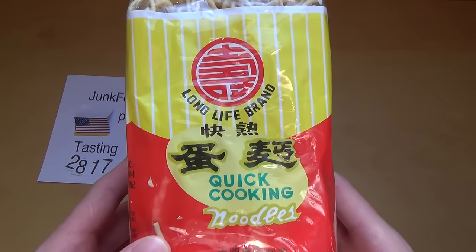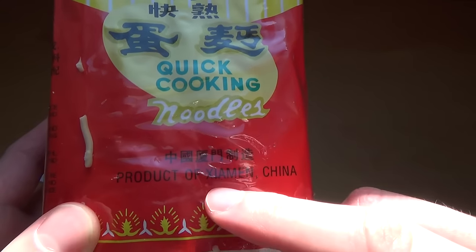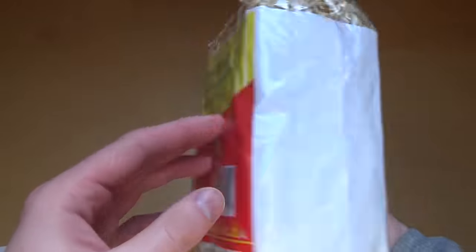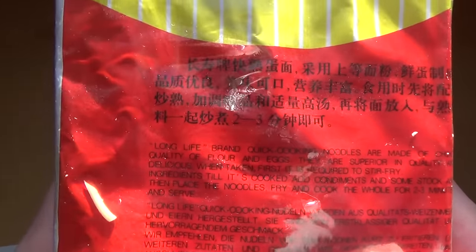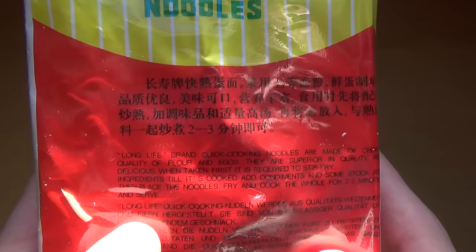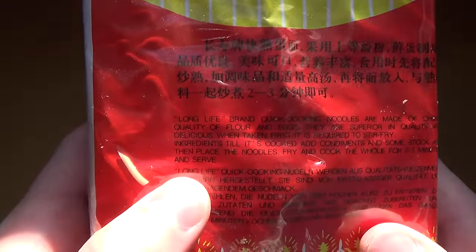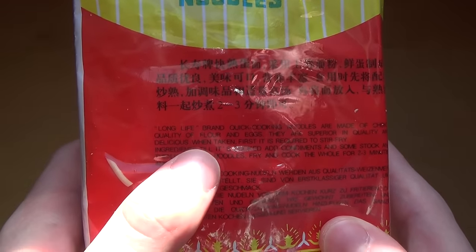Junk food taste test, episode 2817. It's a quick cooking noodle from China, from a place called Xiamen. It's a Long Life brand and it comes in this pack here. Quite nice. And these are the directions, and the directions are really kind of funny. Look at this: Long Life brand quick cooking noodles are made of choice quality of flour and eggs. Okay, I'm getting this. They are superior in quality and delicious.